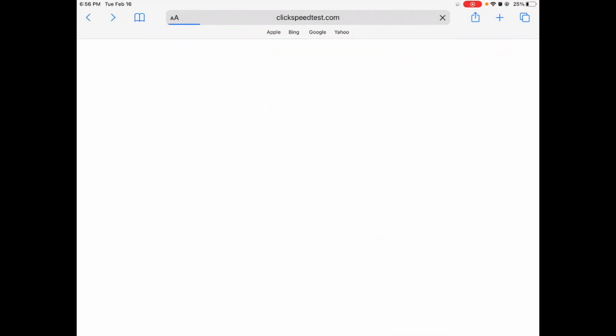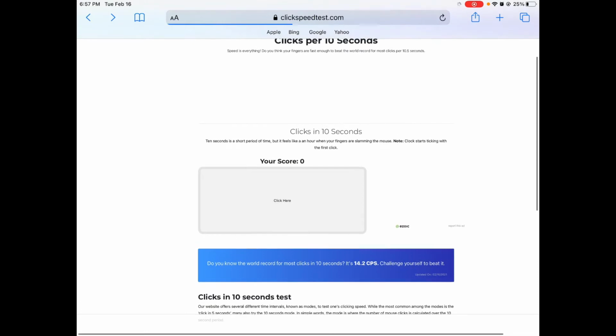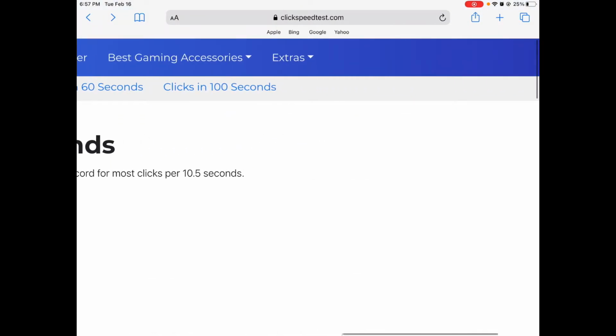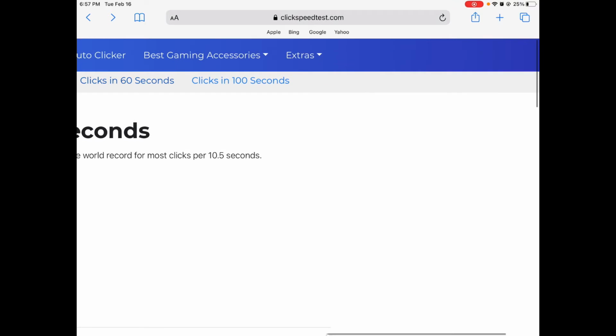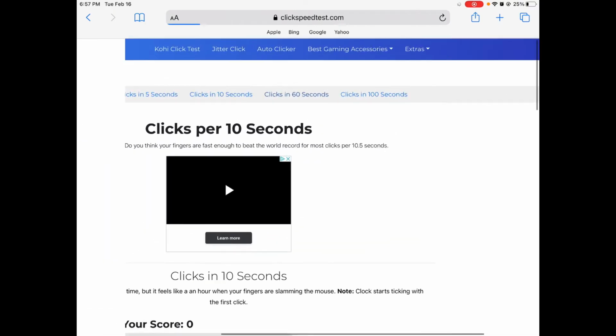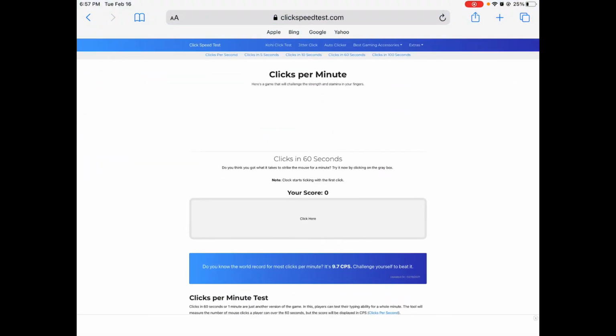On the cake. Okay, so now I'm gonna be doing a clicks per minute test. I'm going to break my fingers, but here we go. I will break my fingers, but here we go.